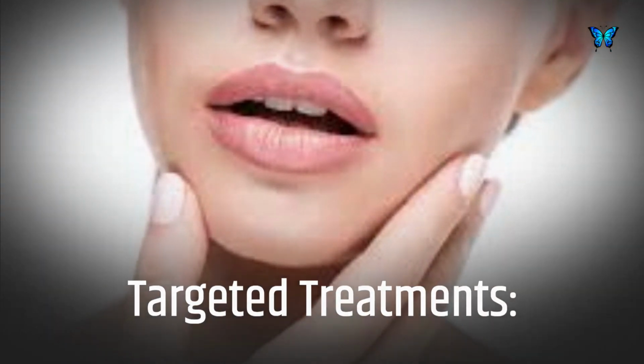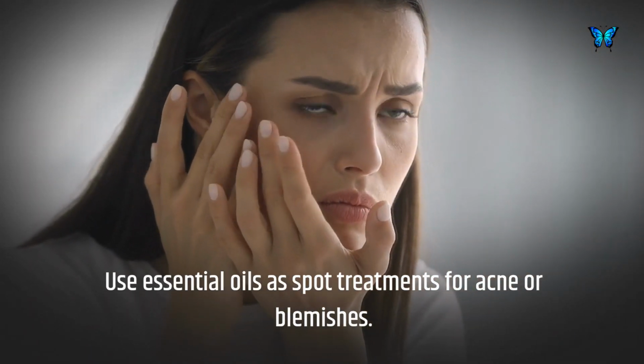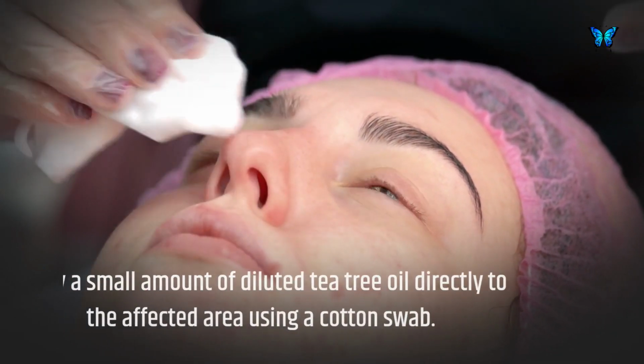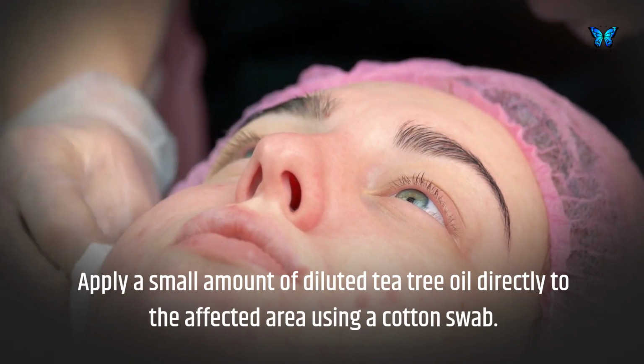Targeted treatments. Use essential oils as spot treatments for acne or blemishes. Apply a small amount of diluted tea tree oil directly to the affected area using a cotton swab.